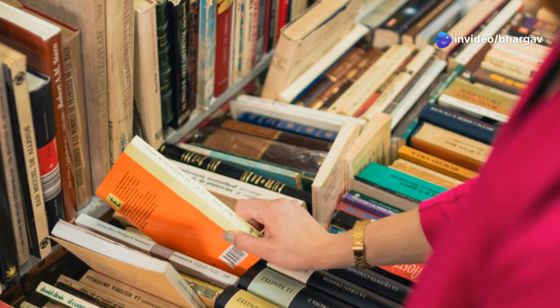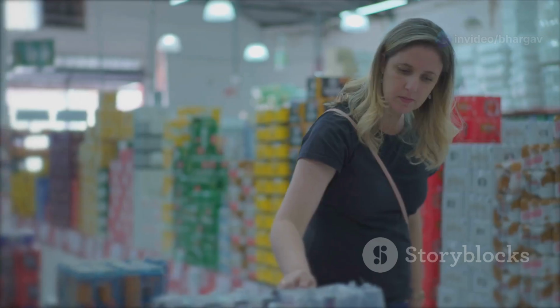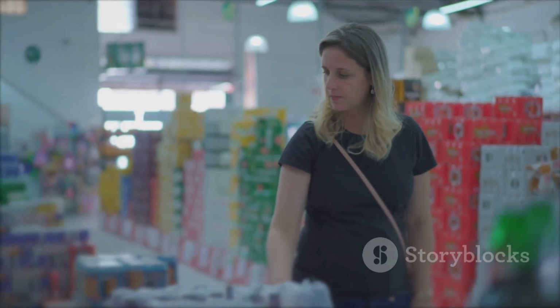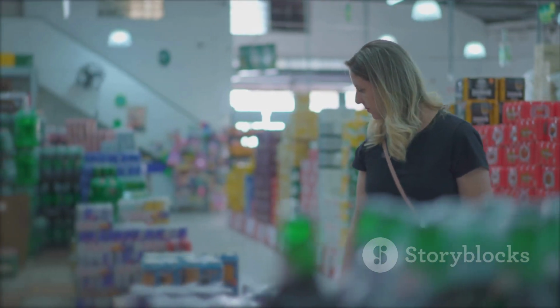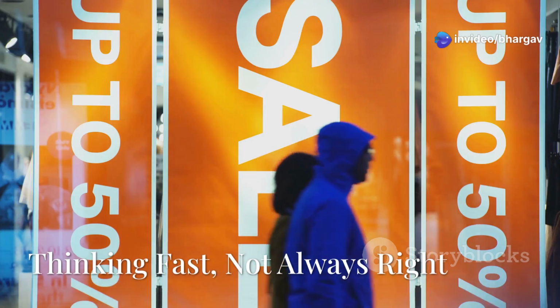This book is not just for academics. It's for anyone who wants to make better choices. Whether you're deciding what to buy, who to vote for, or how to navigate a relationship, this book offers valuable insights.